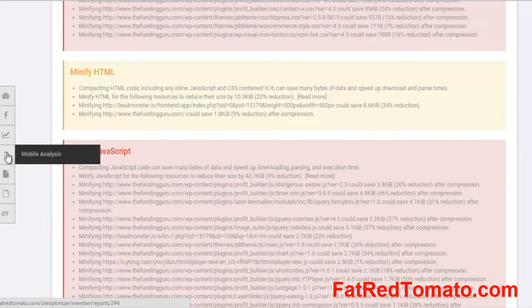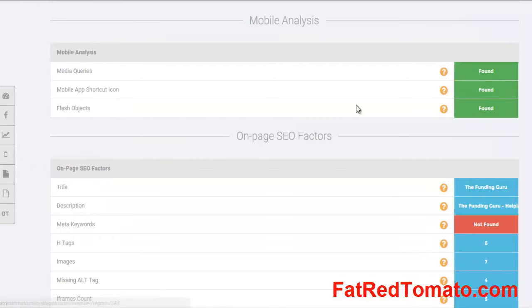Let me just look at mobile, given that 50+% of people now find websites through mobile is something I'm interested in. So I'm going to take a quick look at the mobile analysis. Takes me straight to it. All greens, which is good news. So from a mobile perspective, my site is doing well.